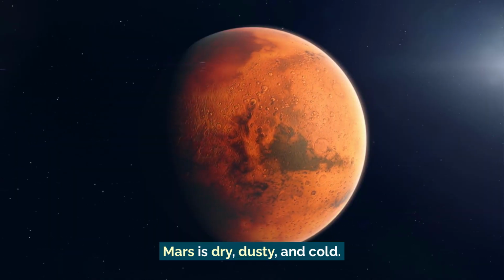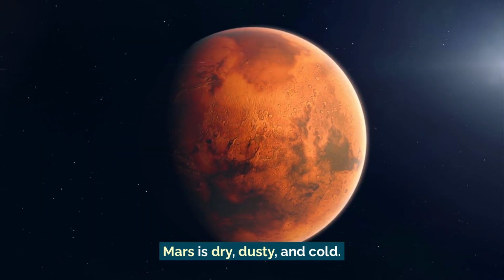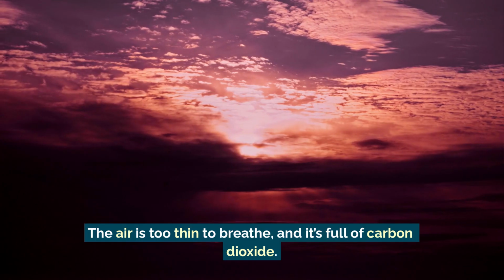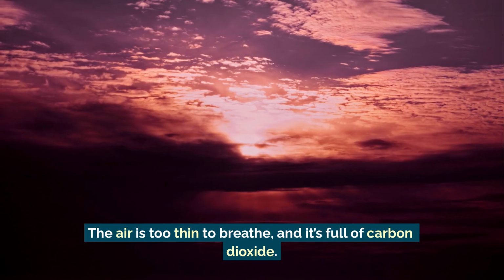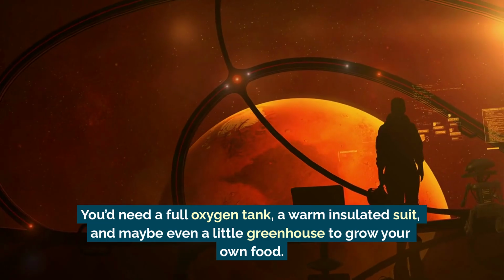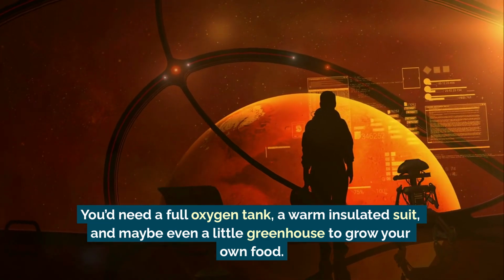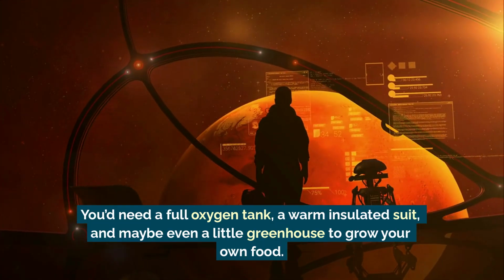Mars is dry, dusty, and cold. The air is too thin to breathe, and it's full of carbon dioxide. You'd need a full oxygen tank, a warm insulated suit, and maybe even a little greenhouse to grow your own food.